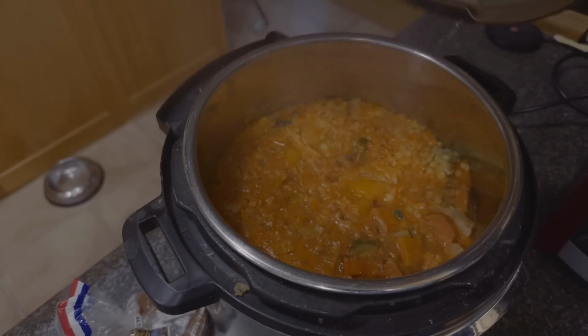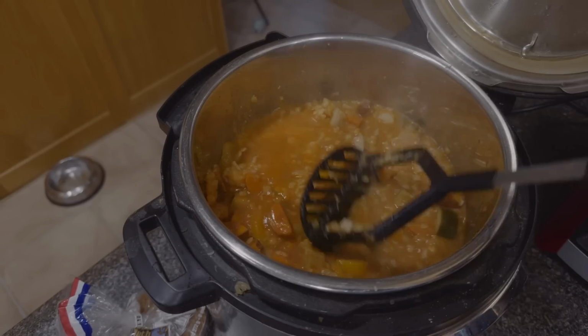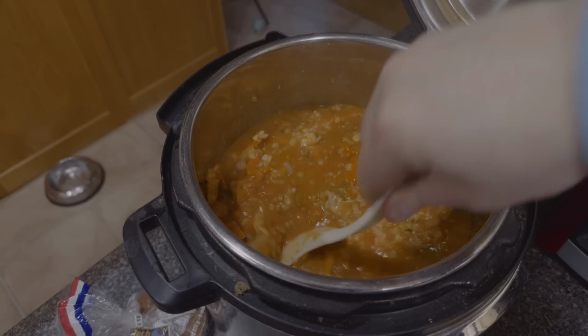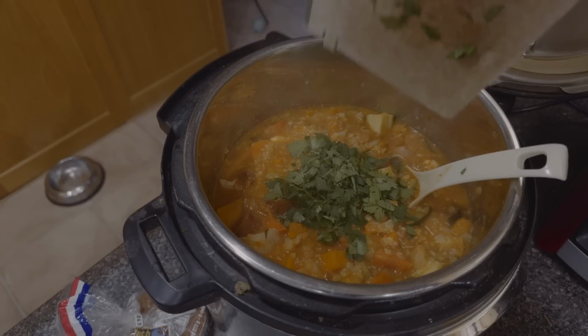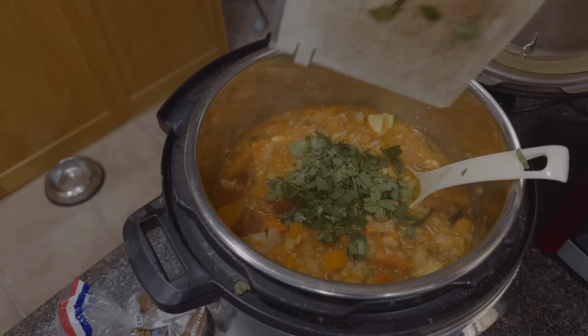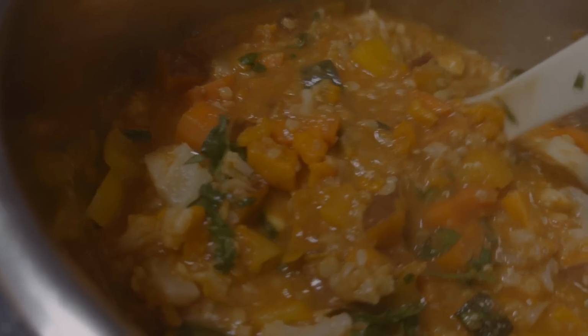5 minutes later. And if you got some cilantro, pop that on at the end just to give it a nice little pop of oomph, little yum yum, right?